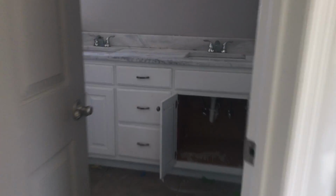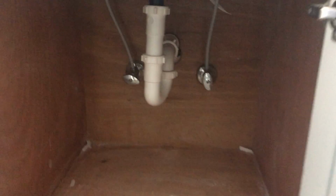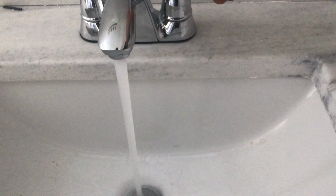Let's go check out these sinks over here. Yep. Connected. Water running. Love it. I love to see this progress.